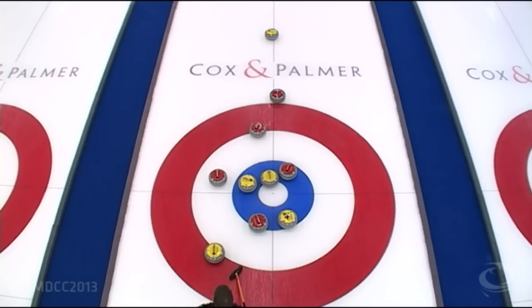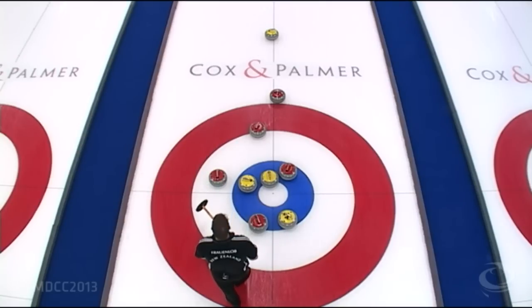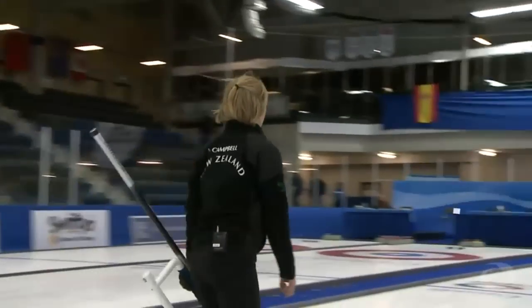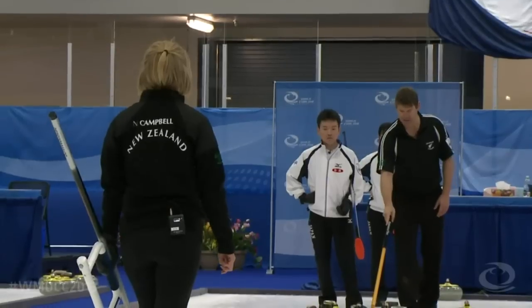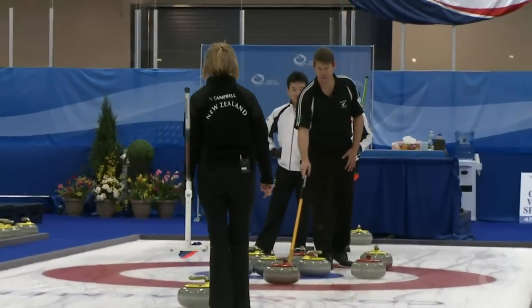Now they're electing to play the guard. I mean, he's got to jump off of this one. If we can get one in there, though, they don't have much, do they? Well, that's the thing. If you get one there, they don't have anything. New Zealand is down to 1 minute and 45 seconds left in this game. See, the bump is just going to leave us third shot. Yeah. But then they can't get rid of all of ours.